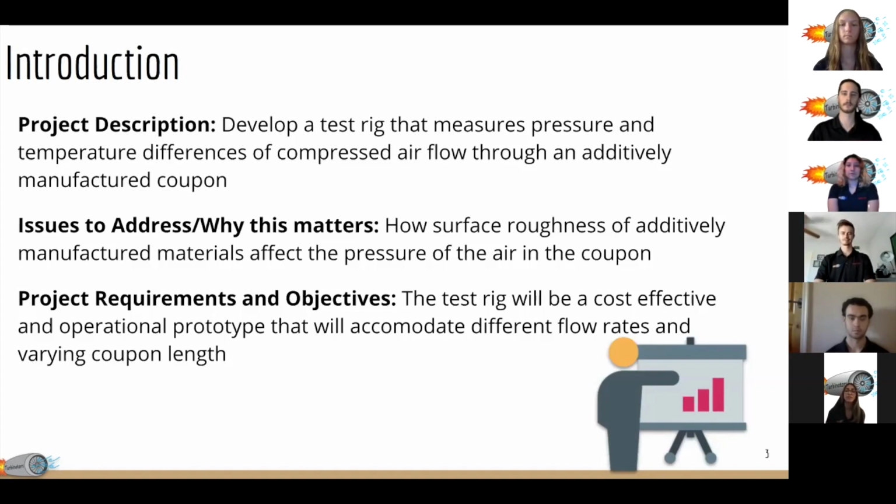The main objective of the design for the test rig is for it to be a cost-effective and operational prototype that will accommodate different flow rates and varying coupon lengths.